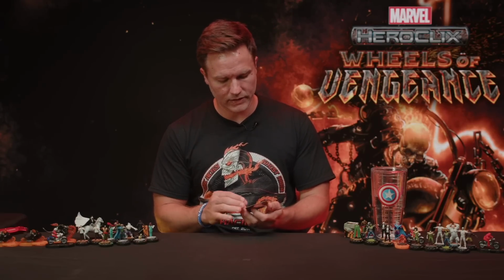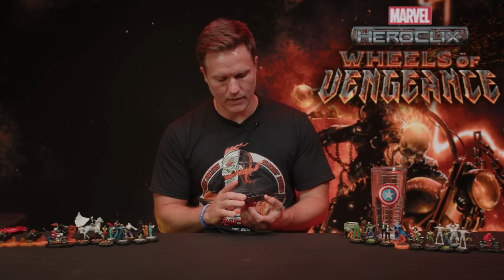And last but not least, there is a legacy card. Now, this legacy card actually was designed by a player out there, Daniel Powell.